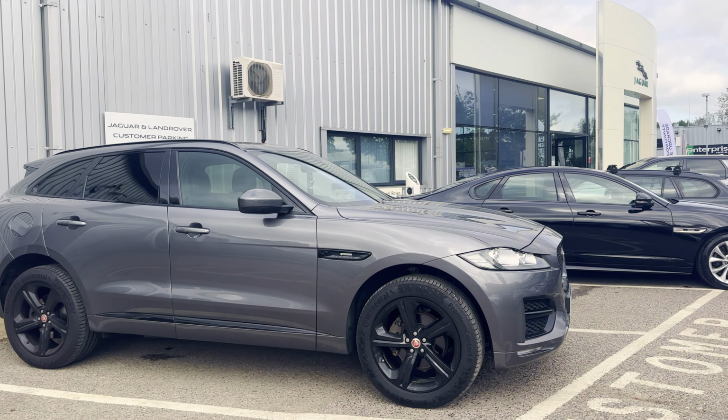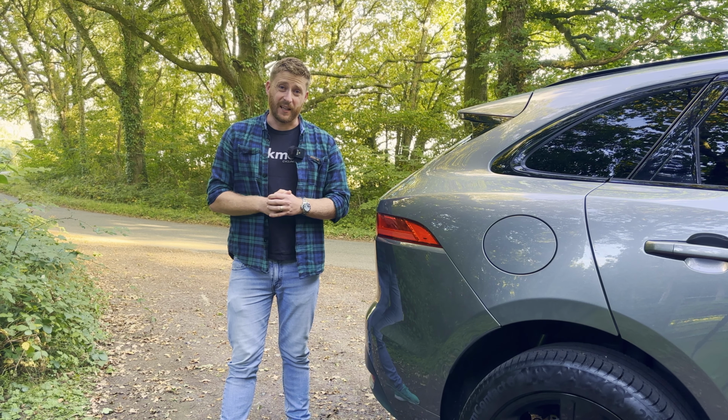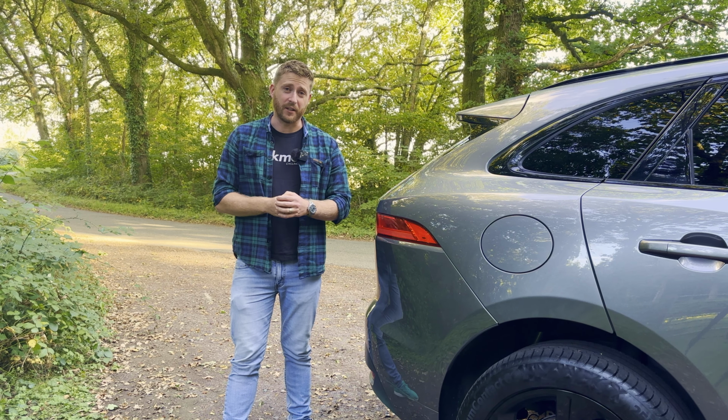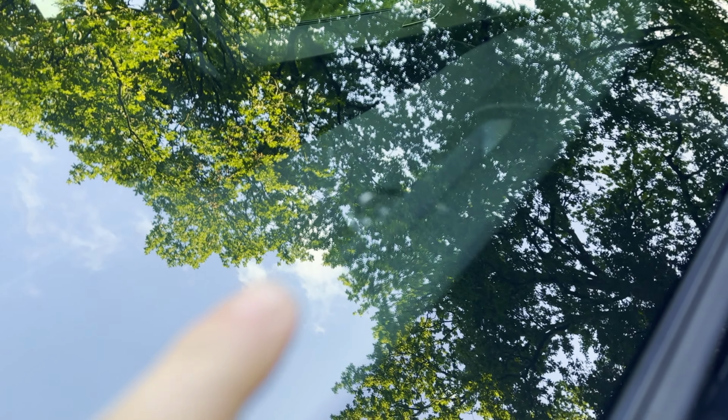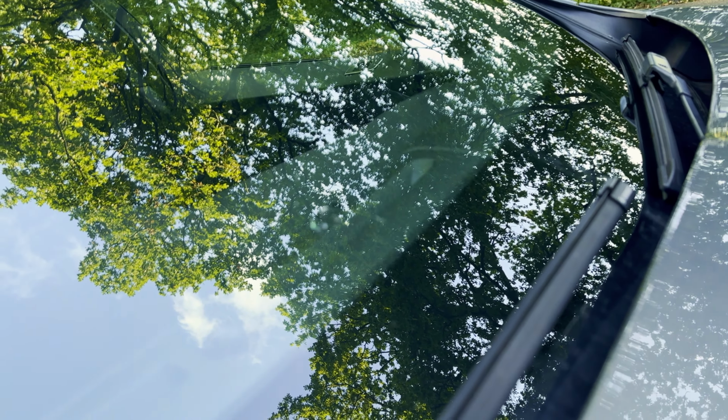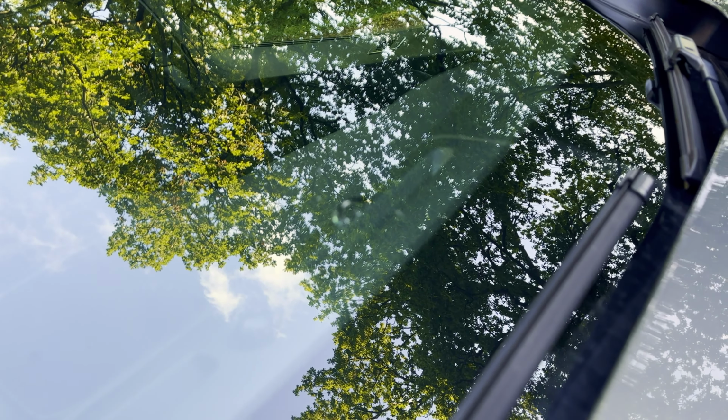Now, when you consider this car's done nearly 85,000 miles on its original set of discs as well, that's pretty impressive. And when I say a crack in the windscreen, it's not going all the way across. It's a stone chip that's grown into something just outside of the driver's swept area there. I don't know if we're going to pick up on that, but it's not in the swept area. It's less than 40 mil, and for that reason it's only an advisory. I have got it booked in for a new windscreen, just haven't got there yet.